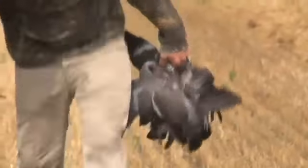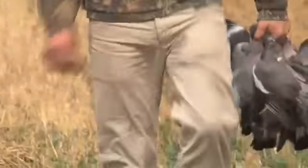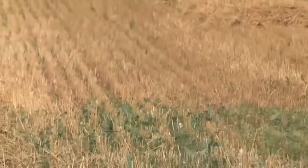By the end of the morning, he's shot about 100 birds. We're really coming in thick and fast now. It's just going to get better and better as the afternoon goes on.